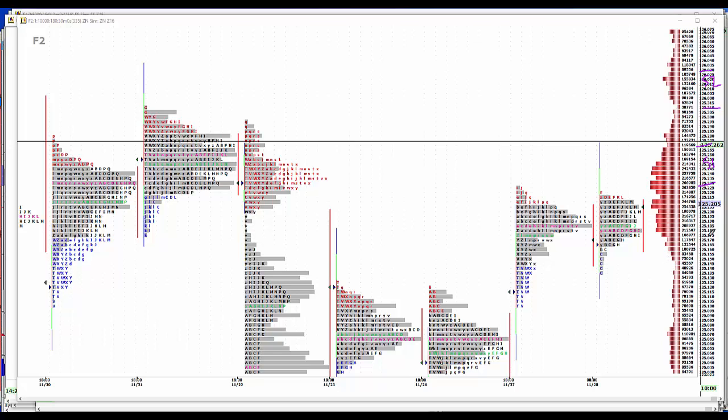On the buy side, 13 to 17. If the E-mini sells overnight, we're going to have to pay up to get in, and 5 to 9 for buy 2.